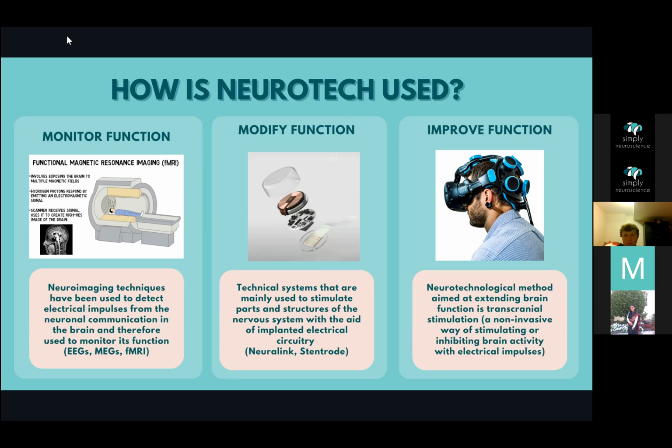Then we have our improved functions. This can extend our brain function using transcranial stimulation, which is a non-invasive way of stimulating or inhibiting brain activity with electrical impulses.